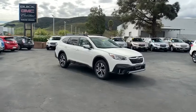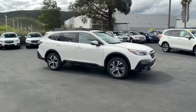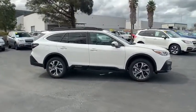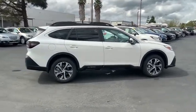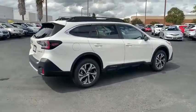We are pleased to show you the 2020 Subaru Outback. Take the go-anywhere capability of all-wheel drive and plenty of room for cargo and companions, and you've got the Subaru Outback. Let the adventure begin. This vehicle has less than 100 miles. Here are some of this vehicle's great options.